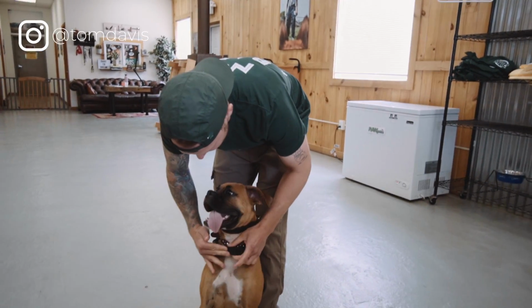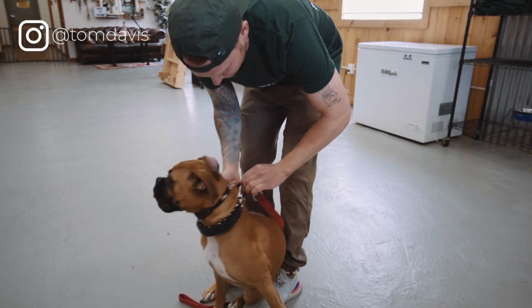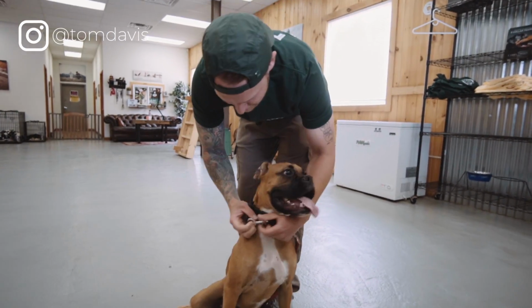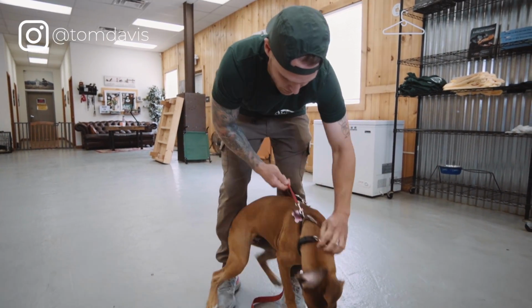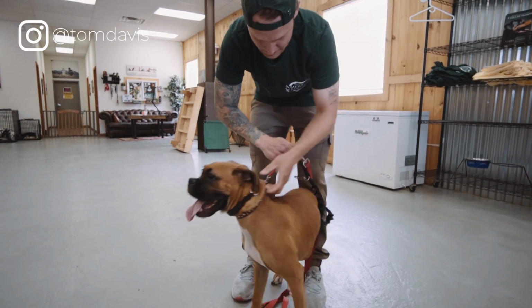So it's gonna apply safer pressure right where it needs to. This is way too big, perfect. So I'm gonna take this off. This is something you would use on a very large dog, like a Great Dane or something. And I'm just using the plastic pinch just because that's what she's used to. So we'll stick with that for now and see how she does.